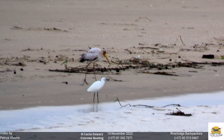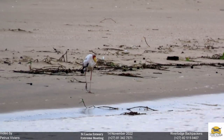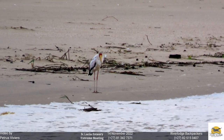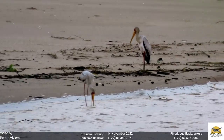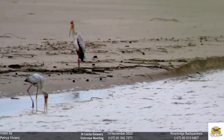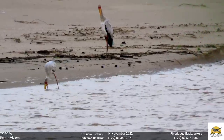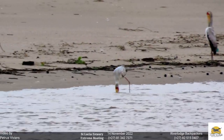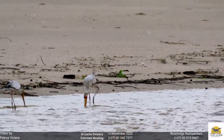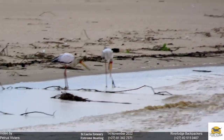That dude is coming back for a long cast. He's gonna throw his bait right across the sandbank. That one is first. He made sure he cast first, so he's now got the better angle, the better spot. And everybody else is now jealous. Get out of my way, you're casting on my spot here.